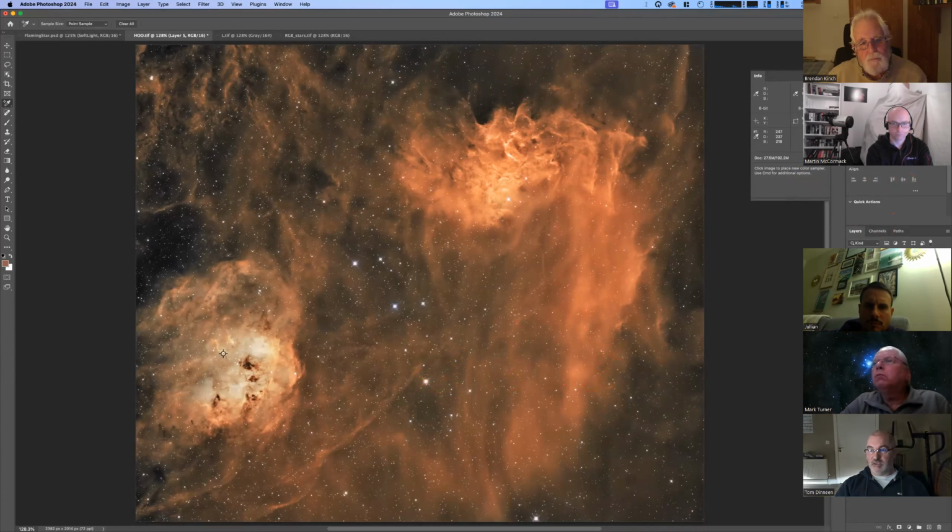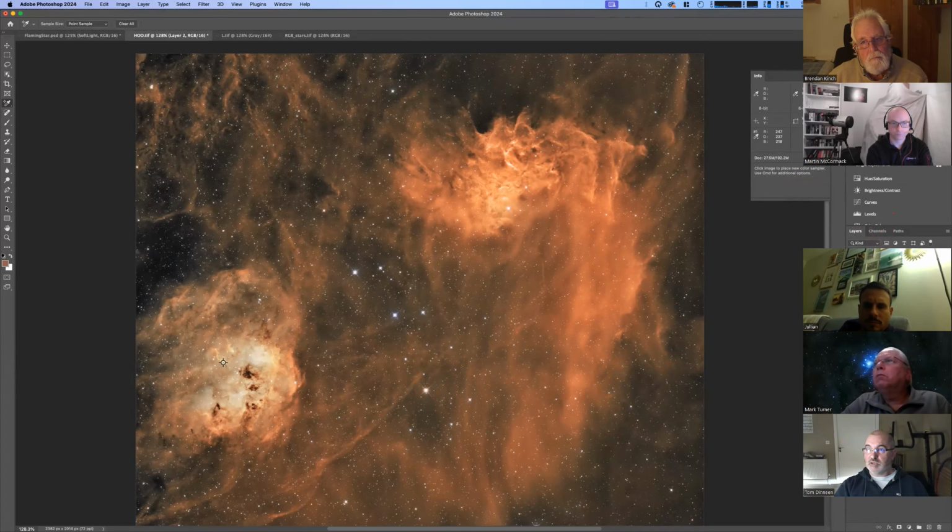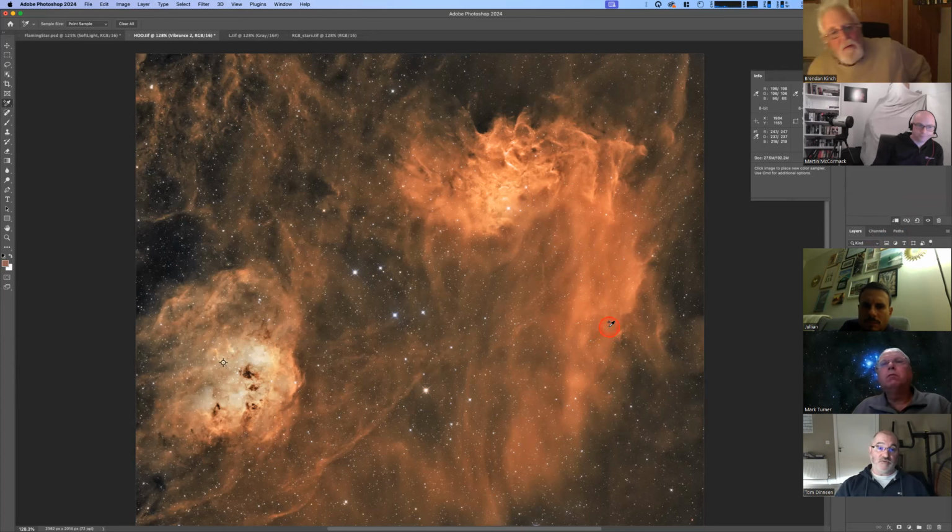We could add a little bit of saturation to them. In fact, we didn't, but I will now. A little bit of adjustment. We can add a little bit of vibrance to those stars. Again, it's clipped, so just give them a little bit of a bump. And that's effectively it. That's what I do.